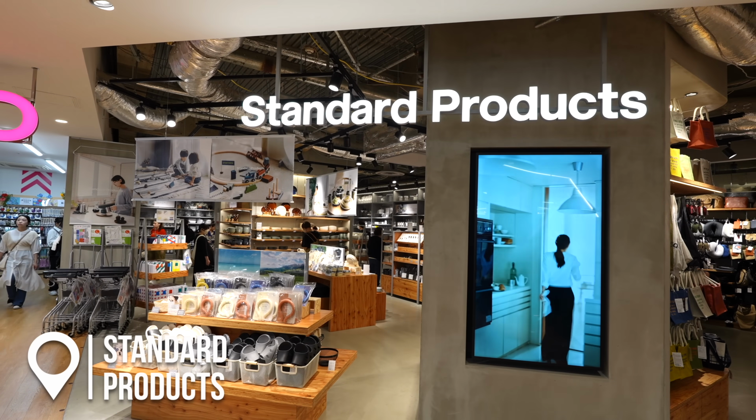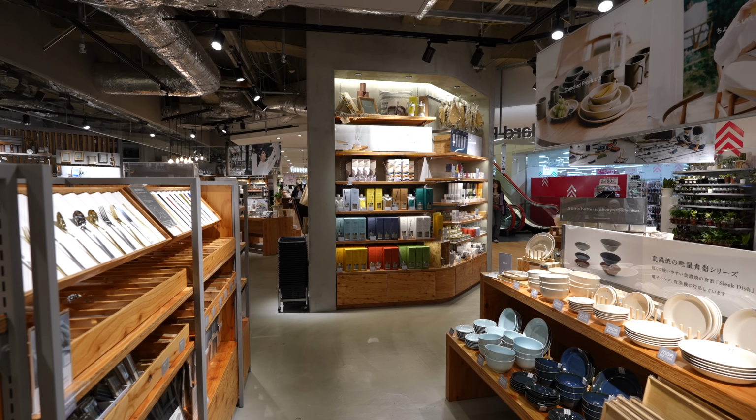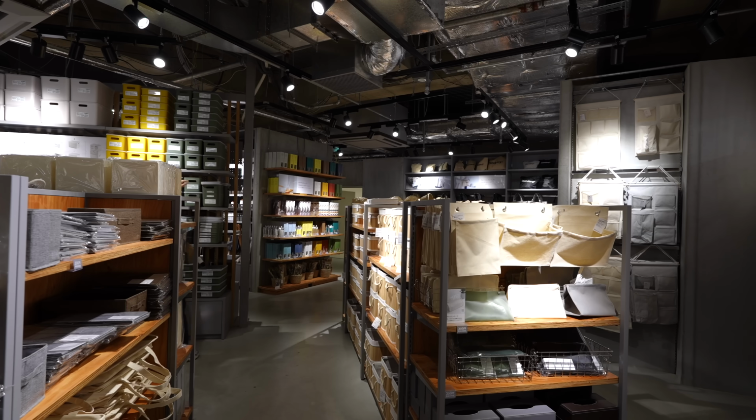While many people have already heard of DAISO, you may not know Standard Products, which is actually owned by DAISO, and it's the fancier version, and it's a little bit more expensive. Starting price is about 300 yen, but some things are still below that. It has a more sophisticated feel to it. It's for adults, for working people, and you might be able to pick some cool stuff up here. So I'm gonna check it out and see if there's anything worthwhile.